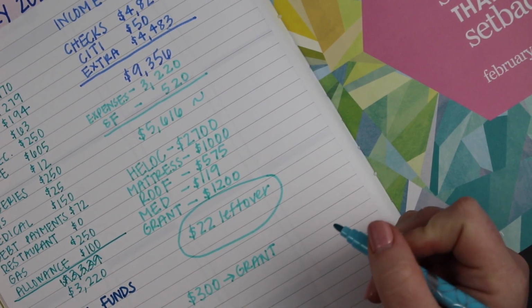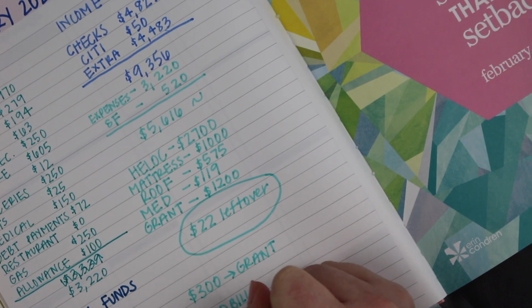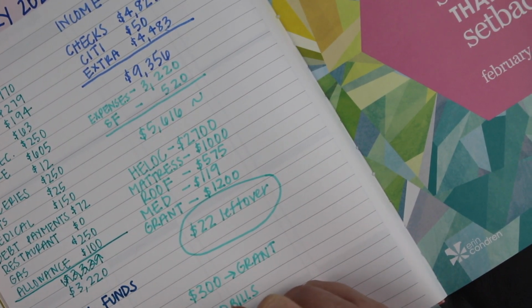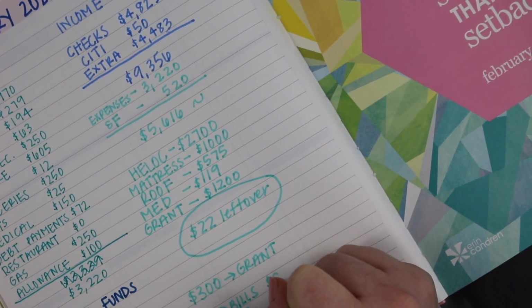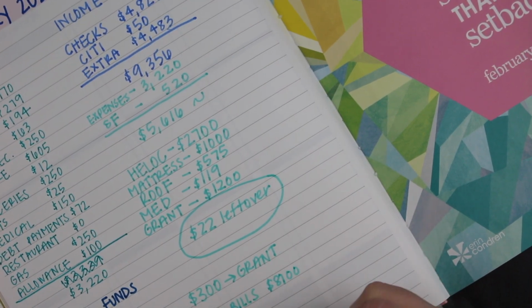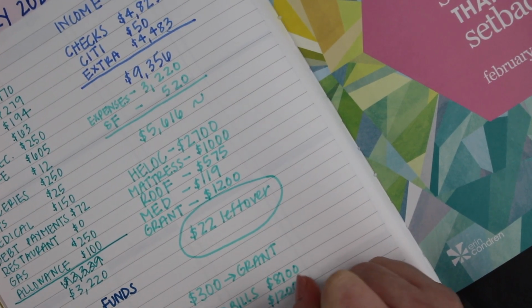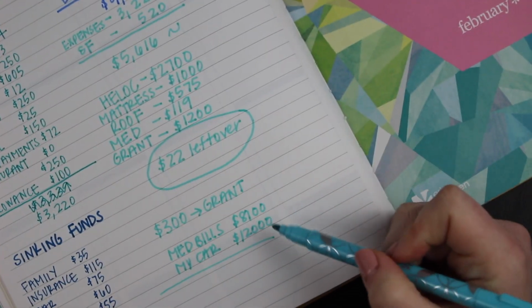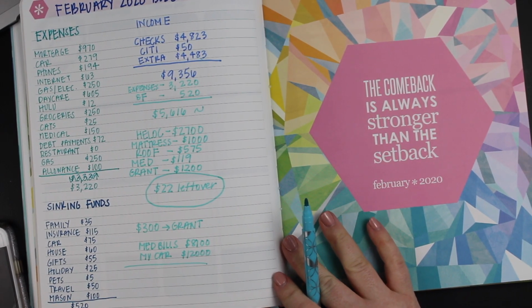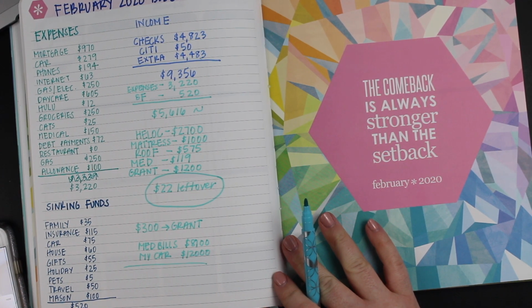And that is the only thing that we owe besides med bills and my car. Medical bills looks to be around $8,100, and my car is around $12,000. So these two are ones that we're not looking at paying off right away. So yeah, that is what my month is looking like so far. Hopefully we get more money than that. That's always the hope, right?